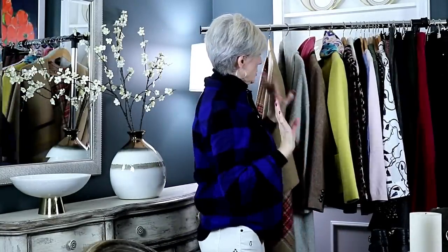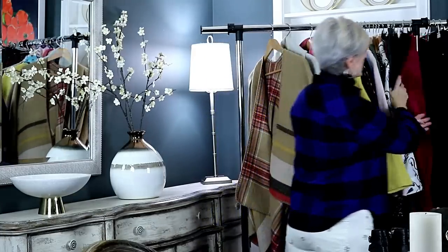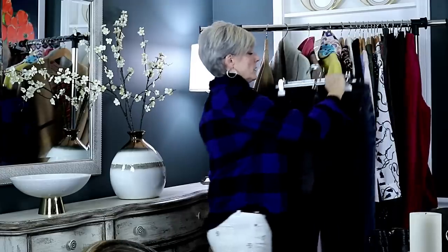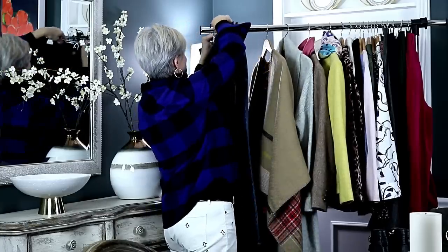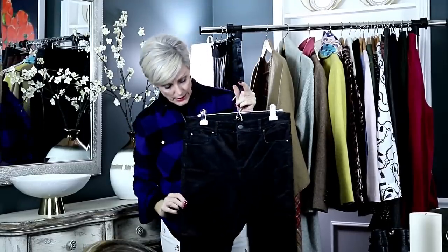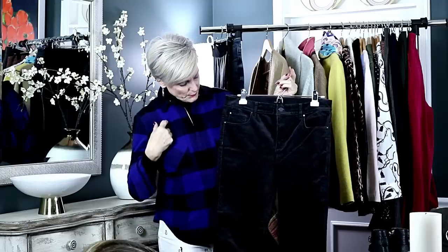So those are all of my basics, except I'm going to show you my casual basics over here. That's the pants, so the jeans and leggings. I just had a little blog post about leggings just this week, because I get a lot of questions. Can we still wear leggings? How do you wear leggings? I actually did a whole blog post over on the blog about that.